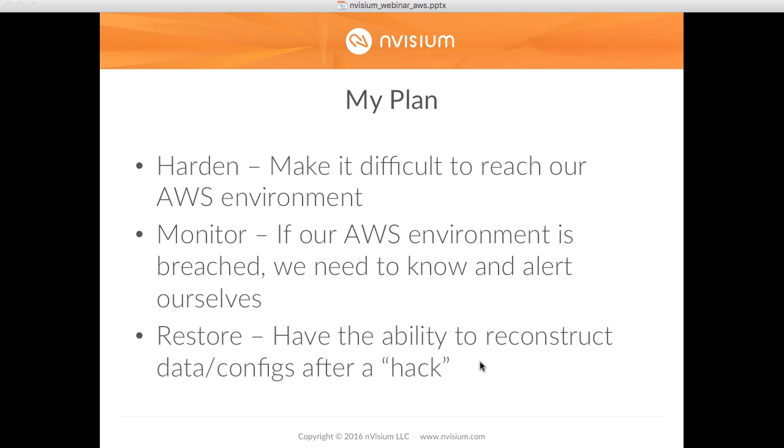So the answer to this and some of the things I'm going to cover are hardening and making it difficult to reach our AWS environment. And I specifically mean that in an IAM capacity or a user management capacity. So meaning I really just don't want people to be able to log into our environment. I don't want them to be able to steal access keys and interact with the API. That's what we're really talking about here. There's a lot of things you can secure within AWS, but that's my primary concern in this presentation.